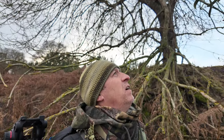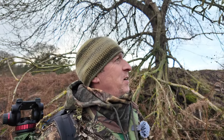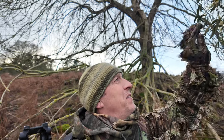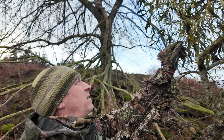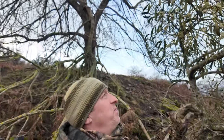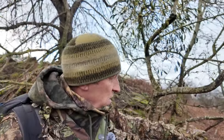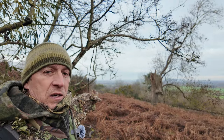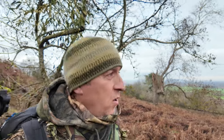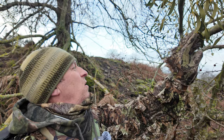Absolutely loads of it. I was reading up about it last night, and it's actually a parasitic plant. When you look at it, it's weird. It's growing off this tree. There's no roots that go down to the ground. I mean, there's a hawthorn down there, and it's absolutely teeming with it. But when you look at it, it's bizarre.